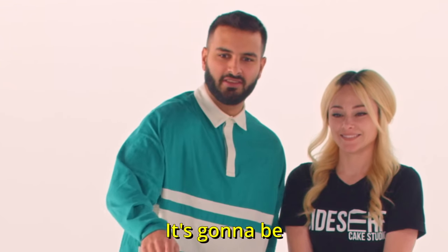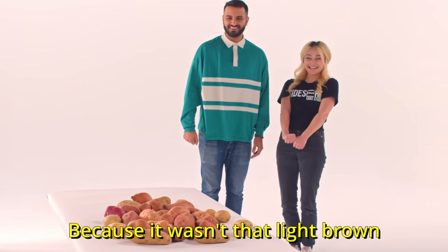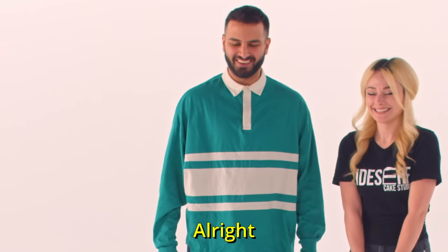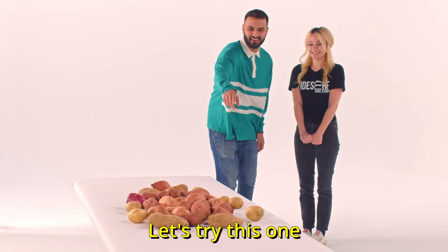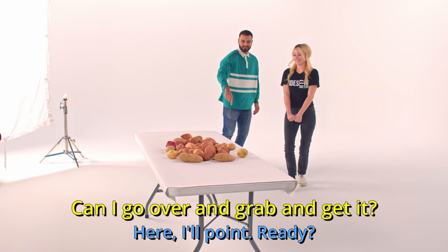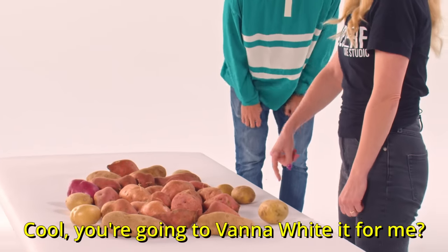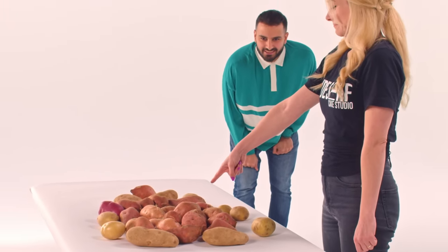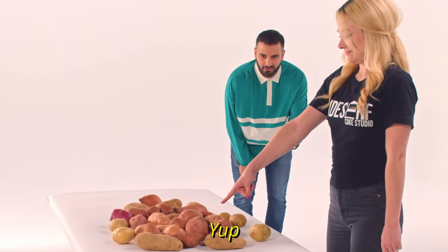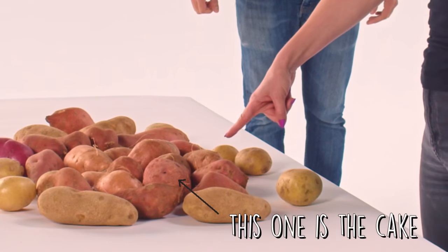All right, I think I know which one. Okay, yeah, it's going to be, no, because it wasn't that light brown. It wasn't, what was it? Because the new ones were, okay, all right. All right, let's try this one. Can I go over and grab it? Okay, cool. A little bit more towards you, the one, yeah, that's the one I want.